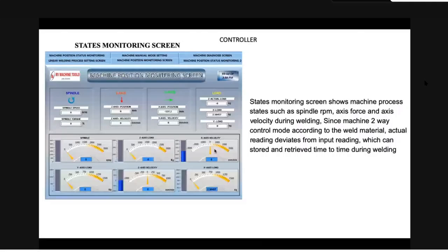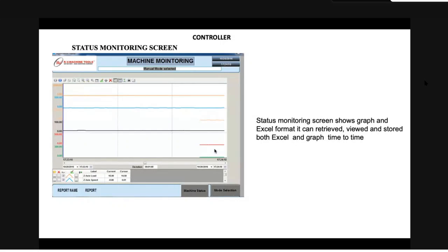This is a status monitoring screen. Since the machine is in two-way controller mode, the actual reading deviates from the input reading according to the weld material. The status monitoring screen shows the machine process status such as spindle RPM, axis velocity and axis force during welding. The status monitoring screen shows both Excel and graph format. This is the graph format screen, and it can be viewed, retrieved and stored in both Excel and graph format from time to time. Data acquisition speed is 100 data points per second.